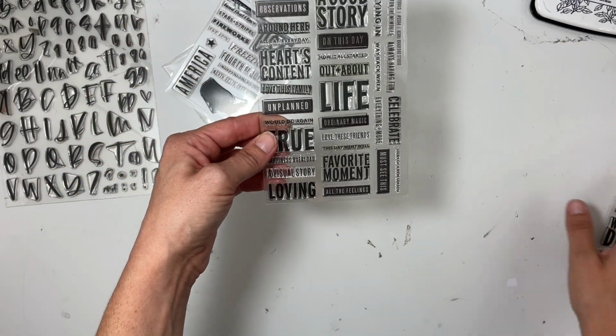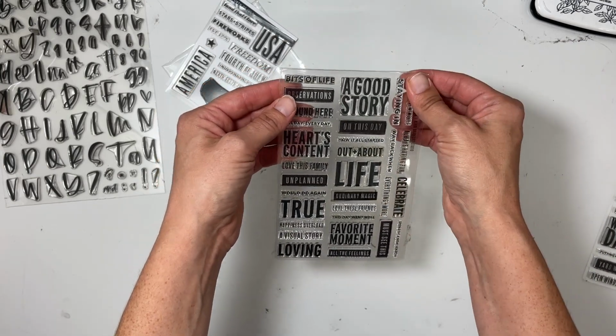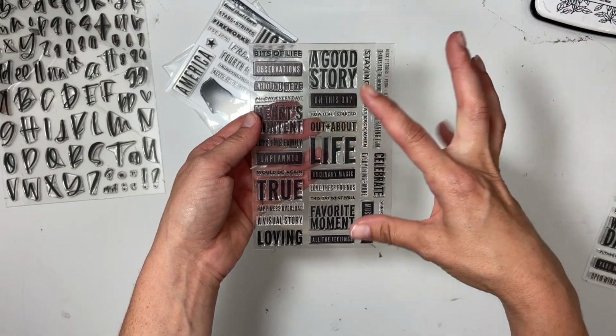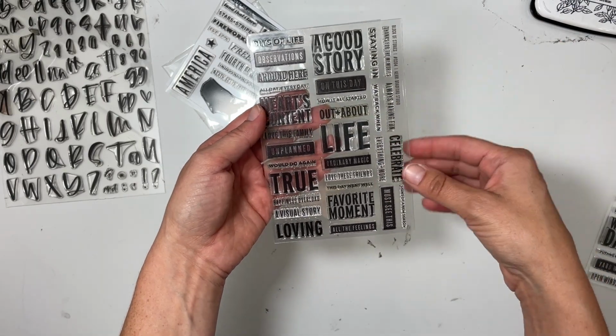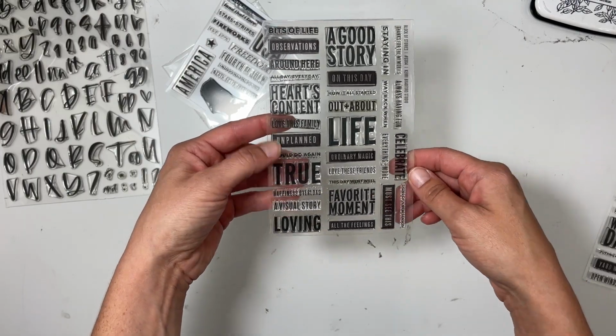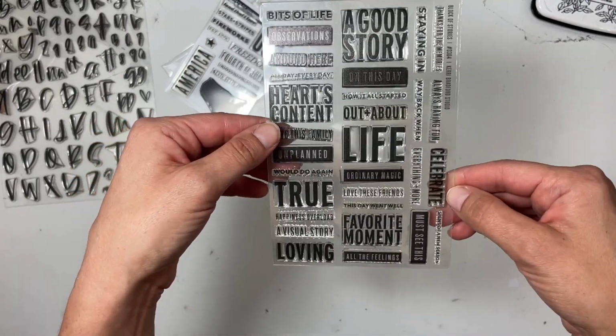This one I use all the time as well, Blocks of Stories. This is a type of stamp set she does a lot for different seasons and everyday life stamps. So, bits of life, unplanned, true, favorite moment. So many great little phrases in there.